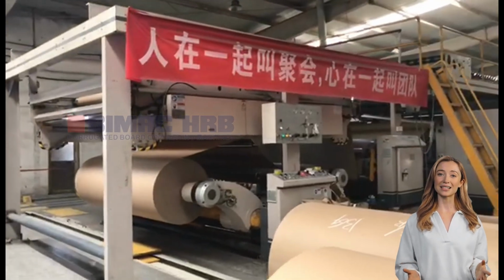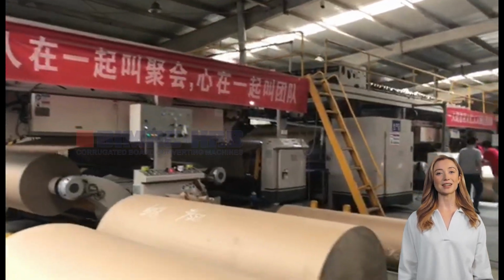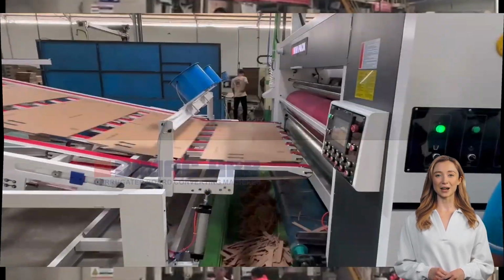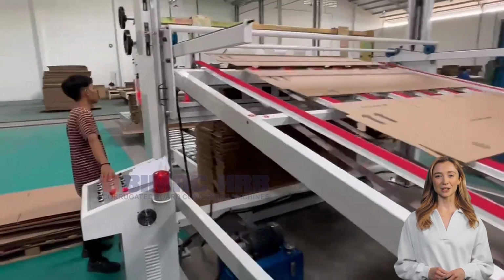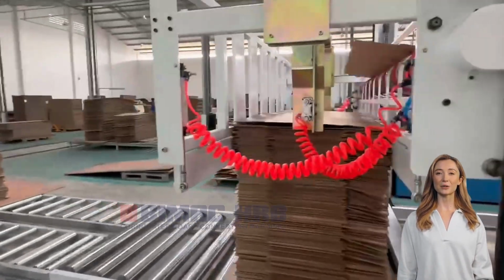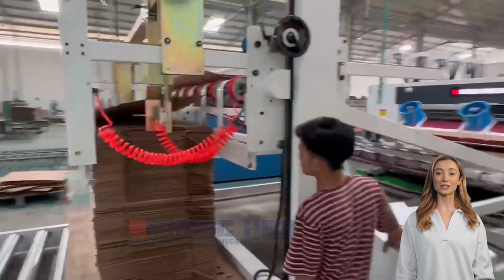At HRB Pack Group, we specialize in producing and selling state-of-the-art machinery for corrugated cardboard production. Our mission? To empower businesses with the tools they need to thrive in a competitive market. Let's take a closer look at our impressive lineup of machines.